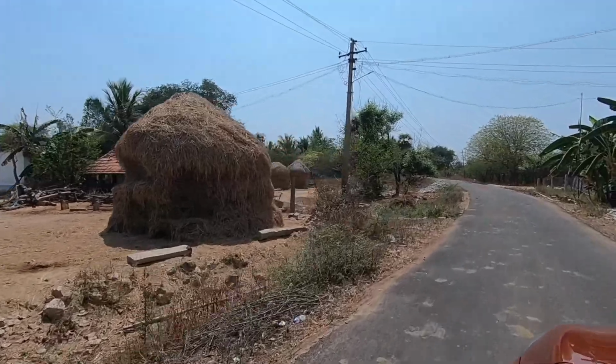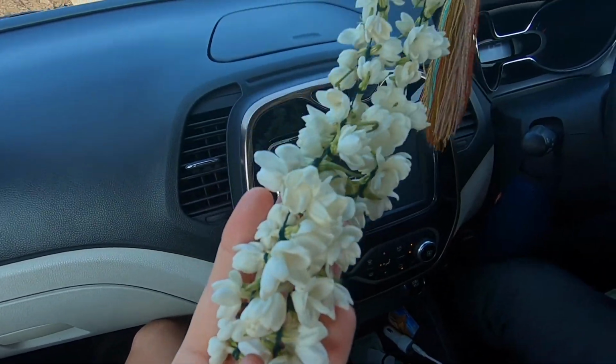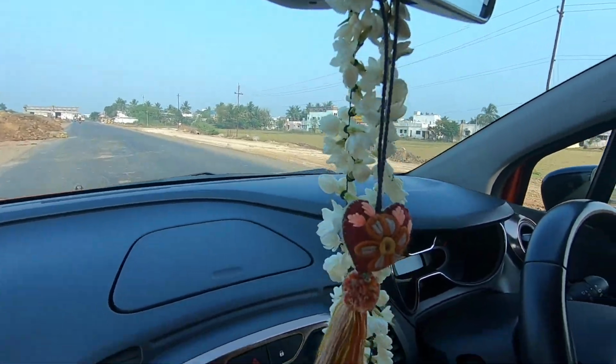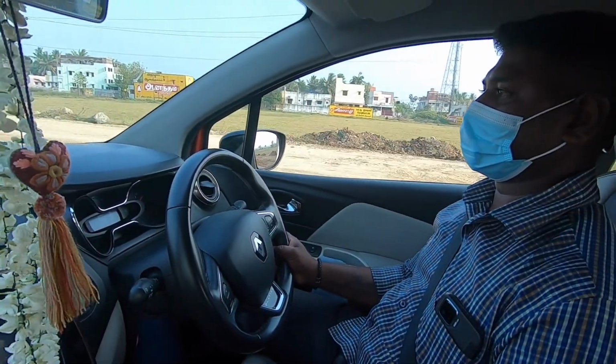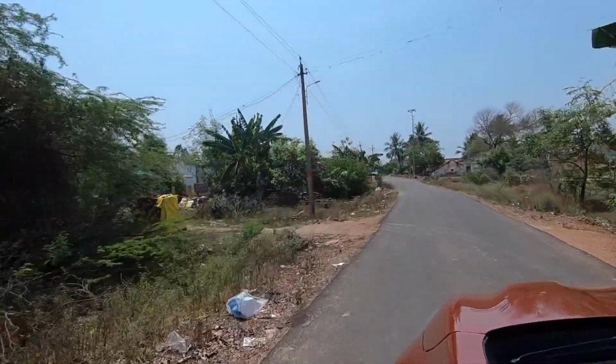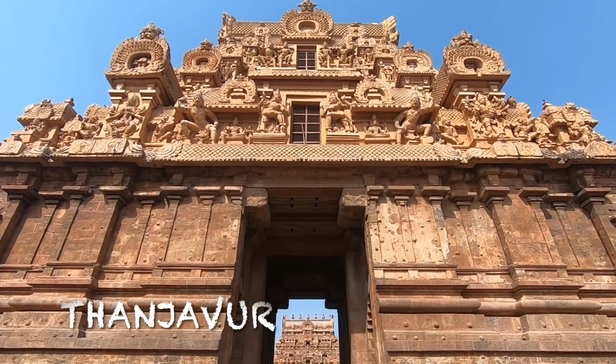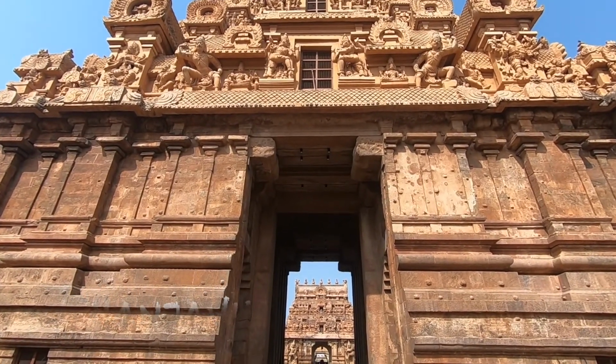Good morning, and now it's 7 a.m. in the morning, and we're heading to our second destination, Thanjavur. We are back on the road. So this is some jasmine flowers that our super driver got us. So it smells so good in the car thanks to the flowers. Love it. During this road trip, we are navigating throughout the great Chola Empire. Thanjavur used to be their capital.